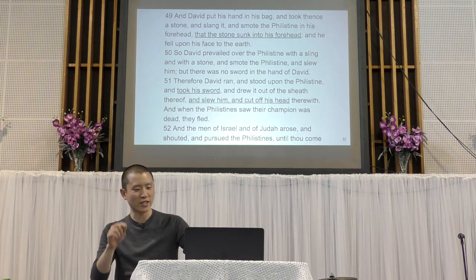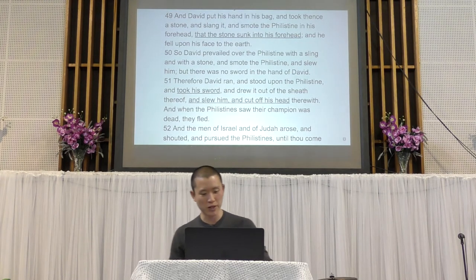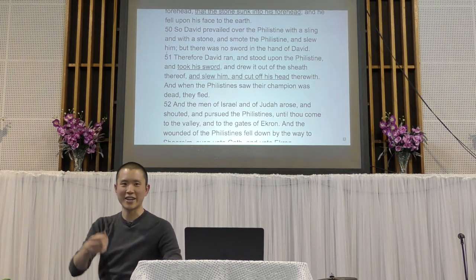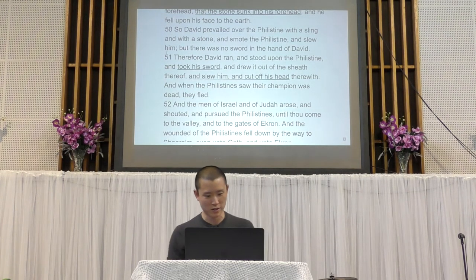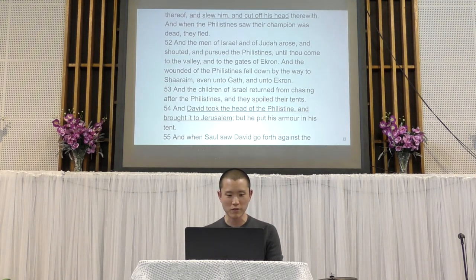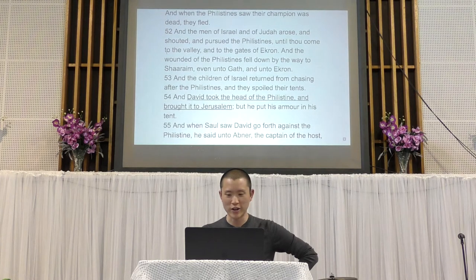So David ran and stood upon the Philistine, took his sword and drew it out of the sheath thereof, and slew him and cut off his head therewith. And when the Philistines saw that their champion was dead, they fled. So after David threw the stone and killed Goliath in the forehead, he went over, took his sword and cut off his head. This is part of the story that children don't learn about. And the men of Israel and of Judah arose and shouted and pursued the Philistines until they came to the valley and to the gates of Ekron, and the wounded of the Philistines fell down by the way to Shaaraim, even to Gath and unto Ekron.